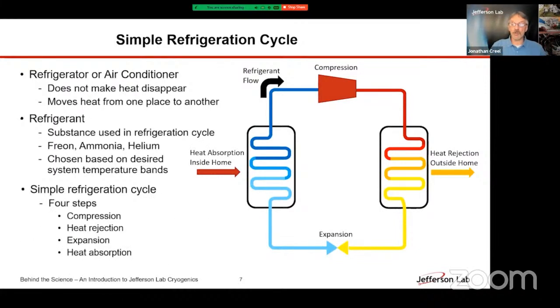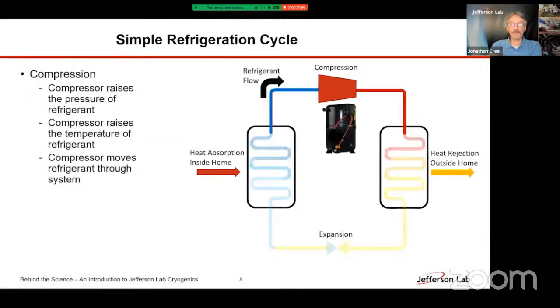Second, a refrigerant is the substance that's used in the refrigeration cycle. It's the media that actually moves the heat. And finally, a simple refrigeration cycle contains four steps: compression, heat rejection, expansion, and heat absorption. So now we're going to walk through these steps and illustrate them using your home air conditioning system. And then I'm going to show you what they look like in the equipment at Jefferson Lab.